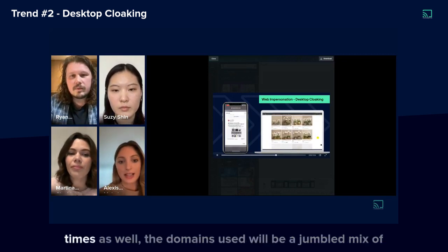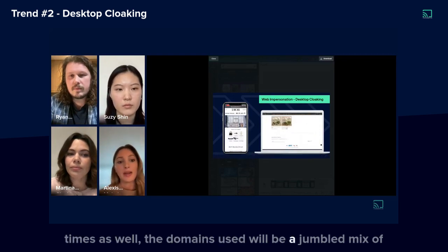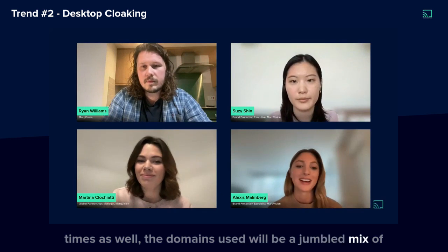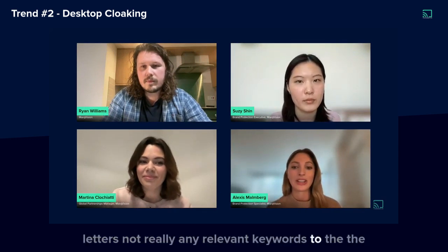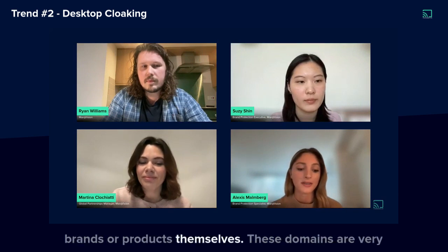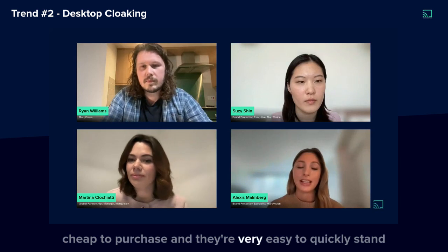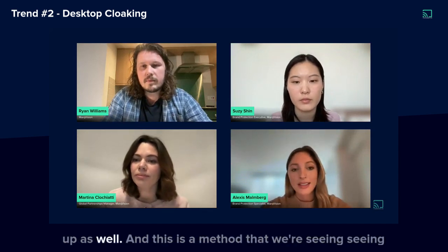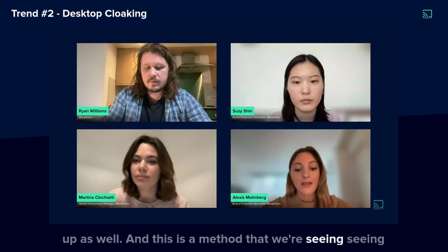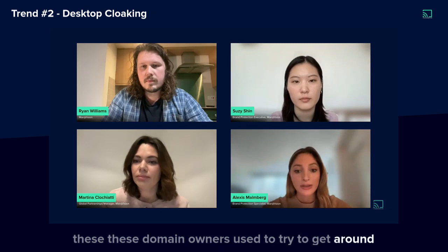And a lot of times as well, the domains used will be a jumbled mix of letters, not really any relevant keywords to the brands or products themselves. These domains are very cheap to purchase, and they're very easy to quickly stand up as well. And this is a method that we're seeing these domain owners use to try to get around enforcement.